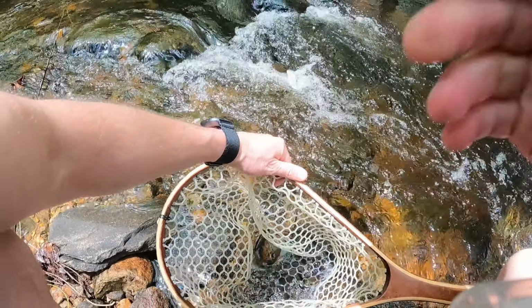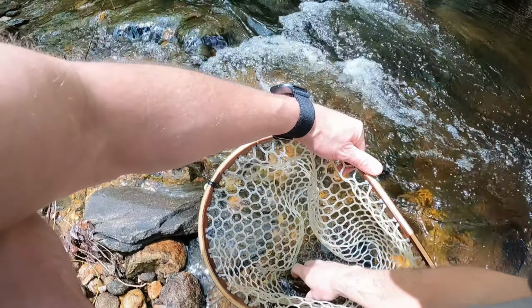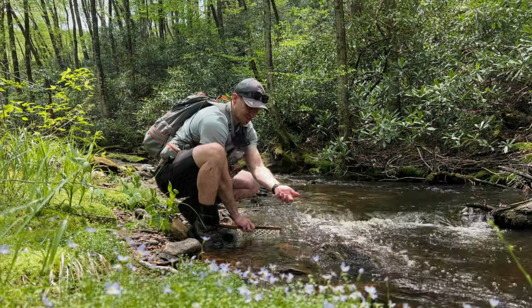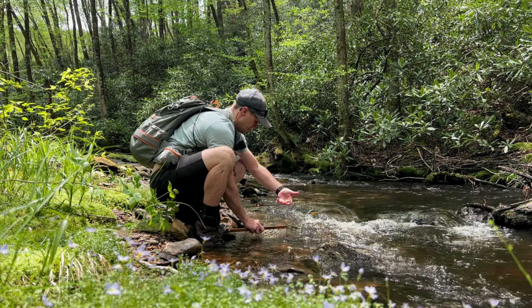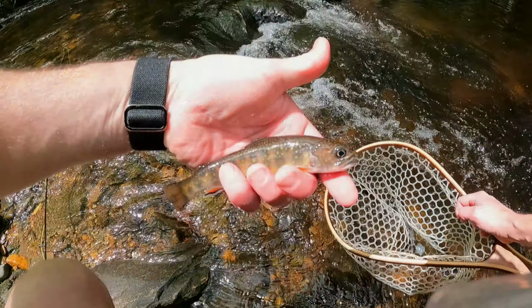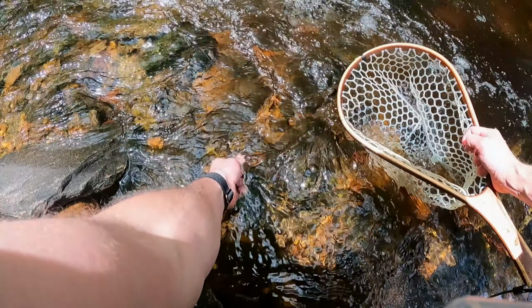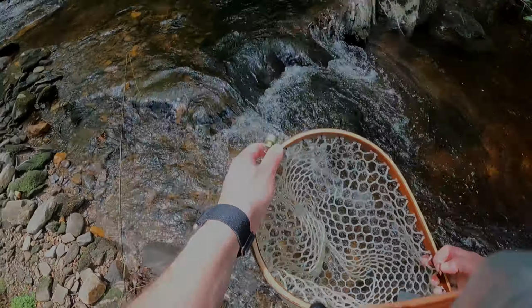He came out at the front of that log. That was an awesome take there. Beautiful, beautiful fish. So he's getting back to his home. Wanna go? There he goes. It took off. Nice.